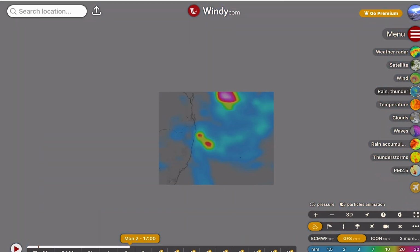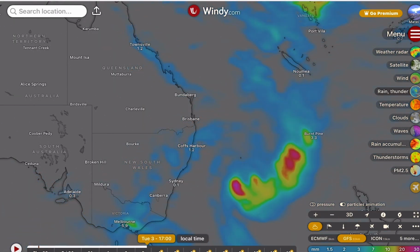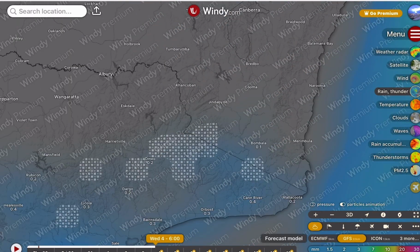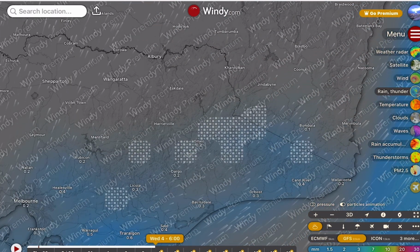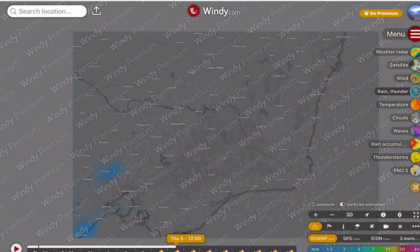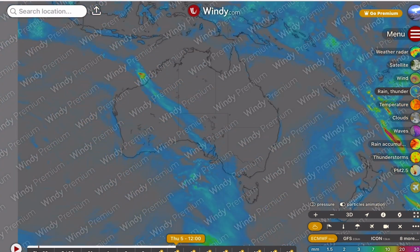The GFS has it close to the coast there, and then this goes away towards New Zealand. But the GFS does have some snow on June 4th in Victoria. The European, not really. It has some showers there.